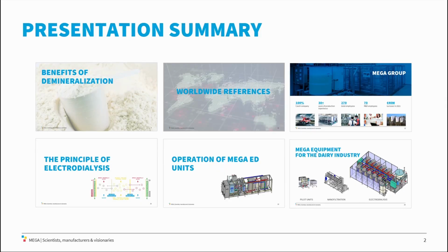This is a summary of the presentation, and I would like to start from the benefits of demineralization, as this part of the presentation is the main one which will provide you with the main message why it makes sense to demineralize dairy ingredients. After that, once you learn more about it, we can also go through other topics which are ahead of us, and I hope that you will stay with us.